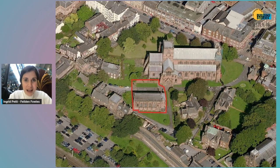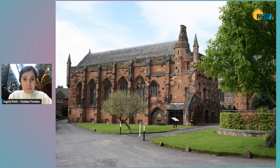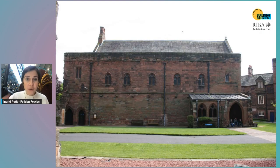Just starting with where the site is, I don't know if you know Carlisle Cathedral, but it's at the top here. And then we've got in red our site, which includes the existing building, the Fratry building. It's a beautiful red sandstone building with a wonderful south elevation, with big windows. But the north elevation, which is the one facing the cathedral, is totally different. Not many windows, and this quite dark porch, which was the main entrance to the hall. So there are some interesting level changes, which we will look at in a minute.